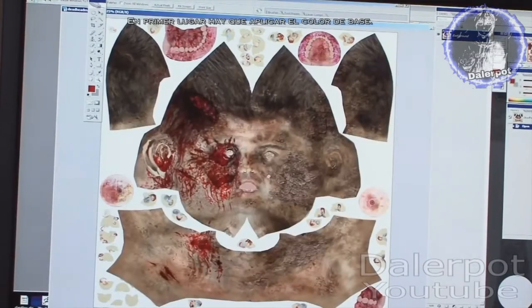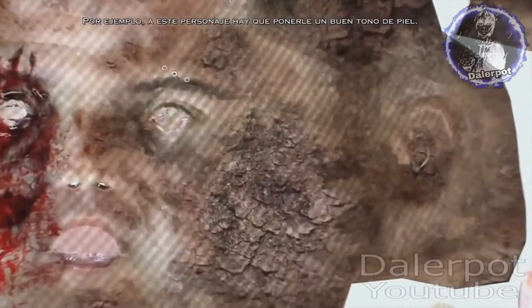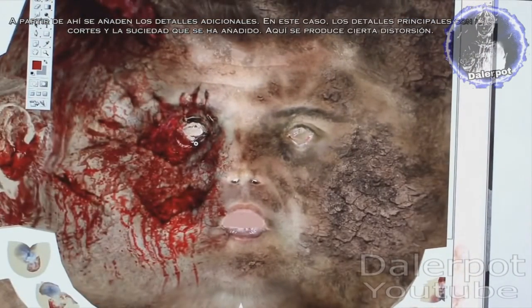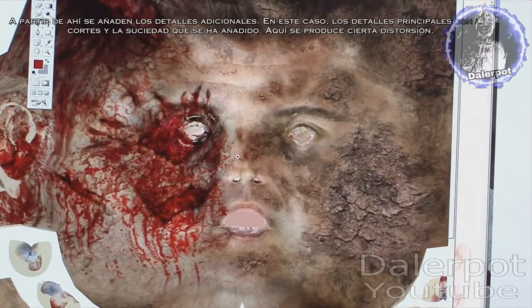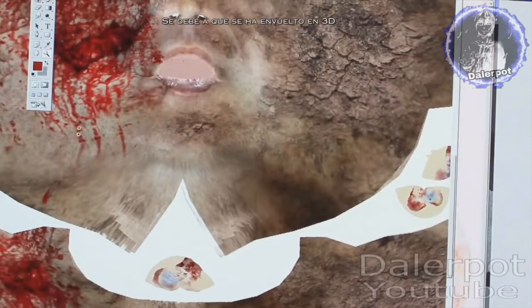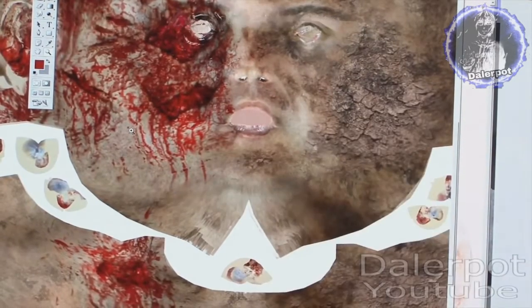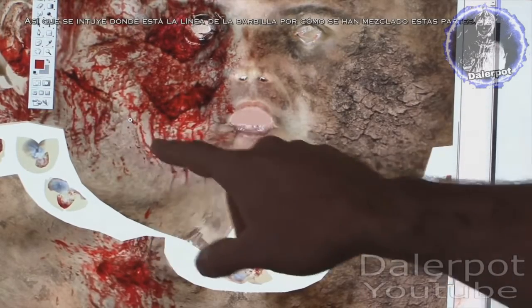The way it works is that you lay down your base color. For example, with this guy, you get a good skin tone going. And then from there, you add additional details. Like with this guy, his main details are the cuts that he has and then the dirt that's added. There's some sort of distortion going on here, and that's because it's actually being wrapped in 3D. So you can sort of feel where the chin line is just because of how these are bending.